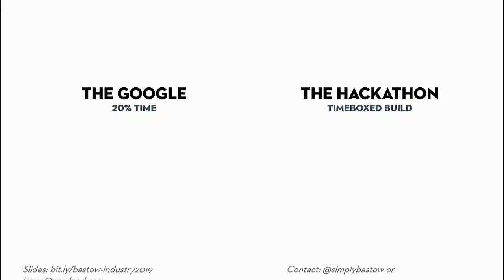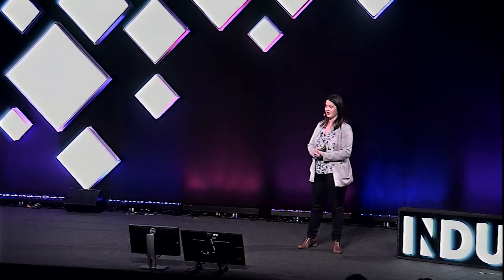The hackathon is just as good for building disruptive products as it is for team building. So it's one of my favorites. So give your team a time box week of freedom to hack away, to create something, and you might just be onto the start of some new product line that's useful for you later on.